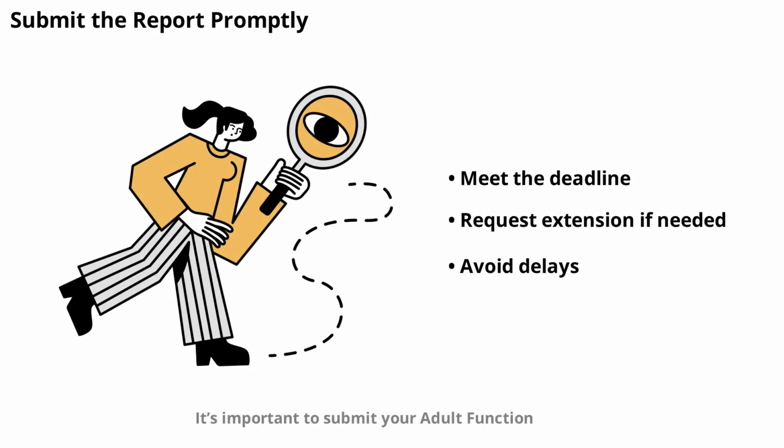It's important to submit your Adult Function Report by the deadline provided by the SSA. Late submissions can delay your claim or even result in denial. If you need more time, contact the SSA as soon as possible to request an extension. Timely submission shows that you're serious about your claim. Next, we'll discuss what happens after you submit the report.